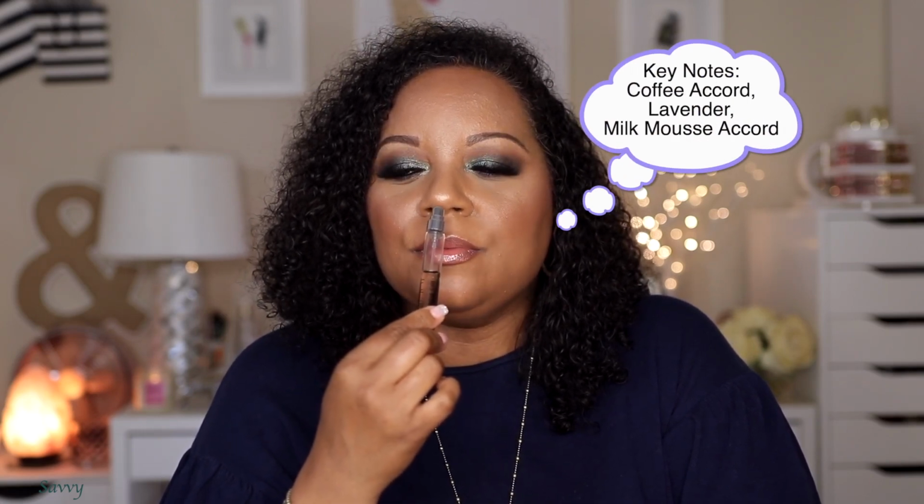But this is the Replica Coffee Break. Oh, this smells so good. I love this. It's in the family of my Light Blue fragrance. I'll pop the notes up, but it reminds me of Light Blue, but it seems like it's a little sweeter. Like, it may have a little sweetness, but a very powder fresh smell.